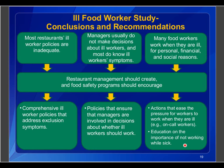And we also think there should be a focus on education on the importance of not working while sick. Some workers seem to think that being a good worker, having a strong work ethic, means that you work no matter how sick you are. So we need to change that around a little bit and ensure that workers know if you want to be a good worker, there are some situations in which you should not work. If you have symptoms of an illness that might make others sick, then being a good worker in that situation means you don't come to work.